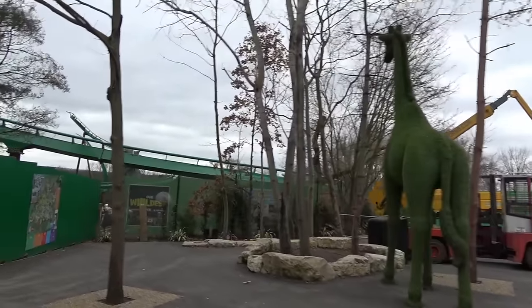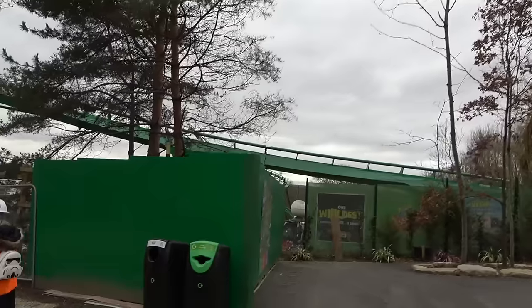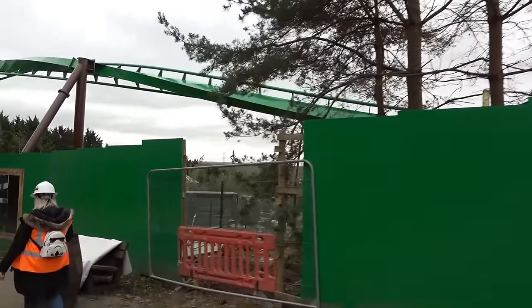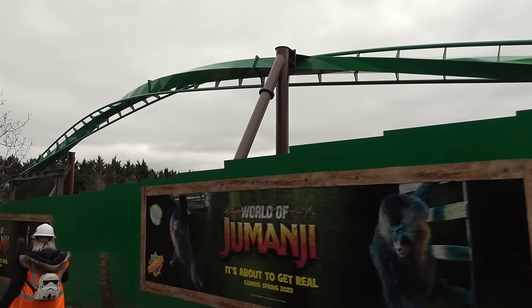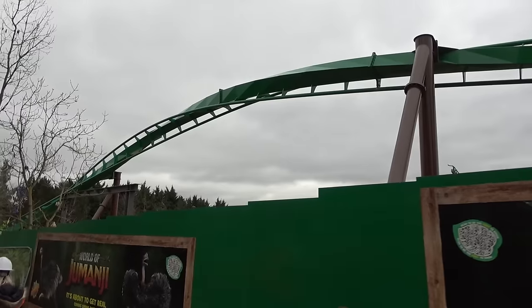Here we go then. So we're now inside the park and making our way down to the World of JUMANJI. And I tell you what, it's so nice to see that we're going into the construction site just here, instead of looking over the fence, peeking over. We're just going to be able to see how big the area is and just see stuff up close, which is going to be really nice. Yeah, definitely. Really excited to step into the site. Obviously, we've had so many great updates from outside the site, but finally to step in is very exciting.